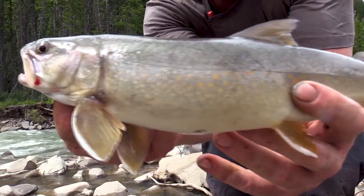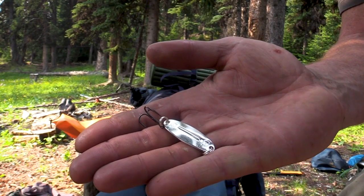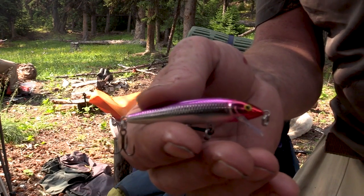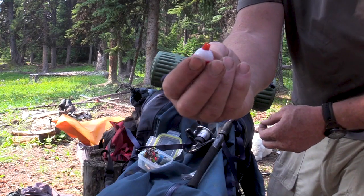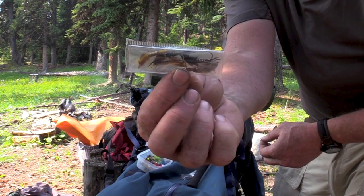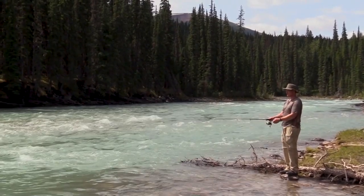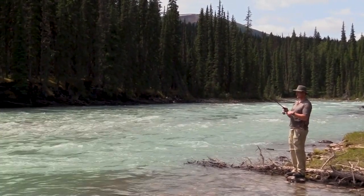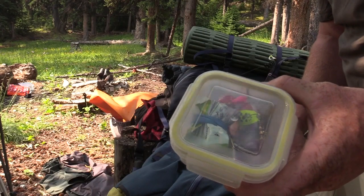Nice size bull trout. And I also brought a small Williams spoon. The other thing I brought too is just this minnow lure. Doesn't hurt to have. And I also brought some small floats and some wet flies for float fishing. That's when you basically put a bobber on, put a fly at the end of your line, cast into the current, into an eddy line, and just let it float down. And I keep it all just in a little Tupperware like that.